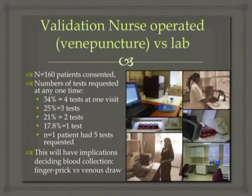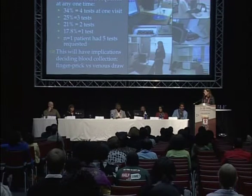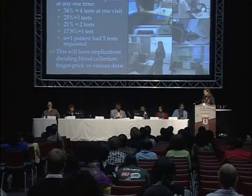The validation of nurse versus laboratory, and I must emphasize this is venipuncture point-of-care testing, showed that more than 50% of patients required more than 3 tests. So that is a finger prick, more than 3 finger pricks per visit.